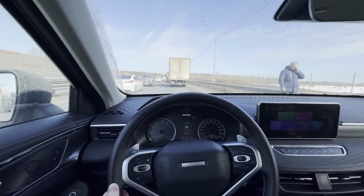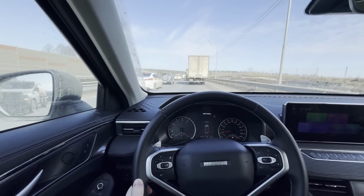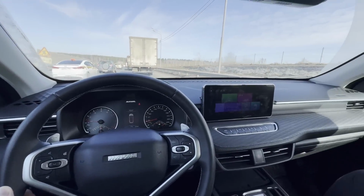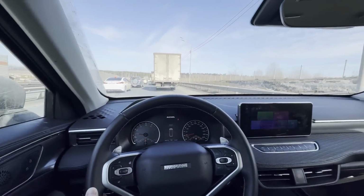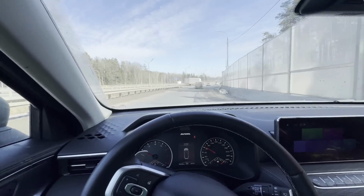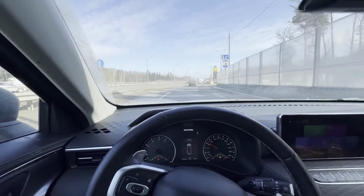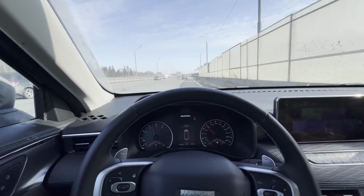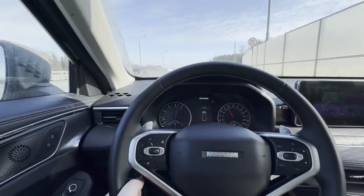We're driving to another side of Moscow for $15. Let's see. Is it any good? But first thoughts, it's not that bad while I'm stuck in traffic. Now, I don't know how to get out of this sport mode that somebody already turned on, so I guess we'll just accelerate and see how it goes.